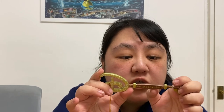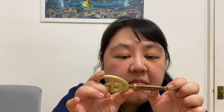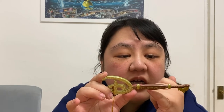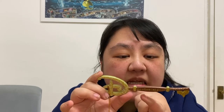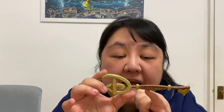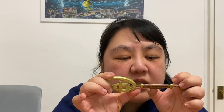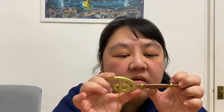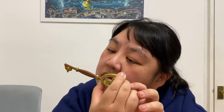I'm not too sure what the flower is. Let me know in the comments below because I might get confused. The shell is obviously Ariel. The bow and arrow is Merida. Apple is Snow White. And the rose is Belle. What is the next one? I can't figure it out. What is it?